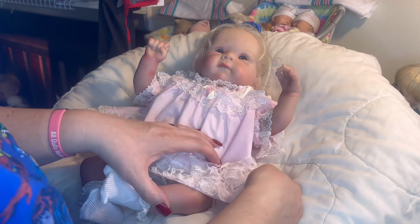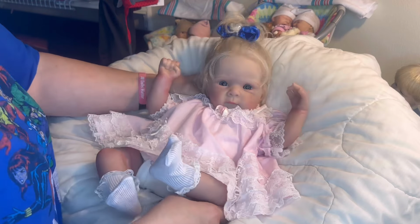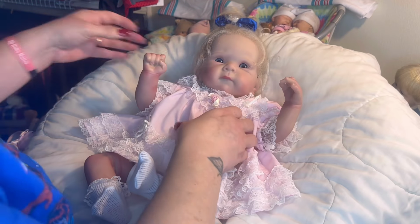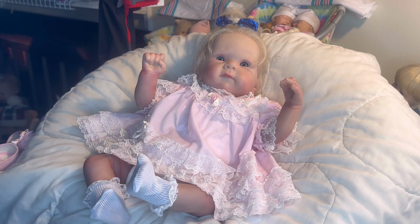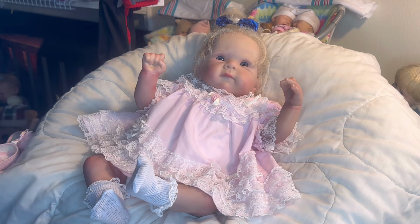But like I said, I wanted this so bad. Every time I seen Dee's baby, I kept saying, oh, I love that. It's Cindy Lou. Every time I seen her beautiful little girl, I wanted one. And hers looks like Cindy Lou. She's got the blonde hair like that. So that's why I really wanted one.